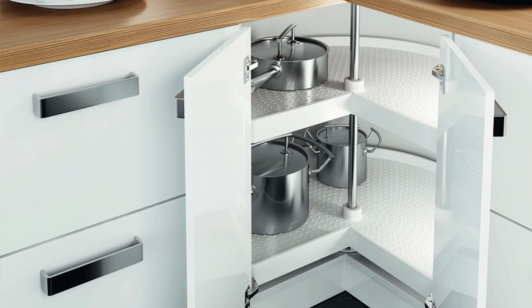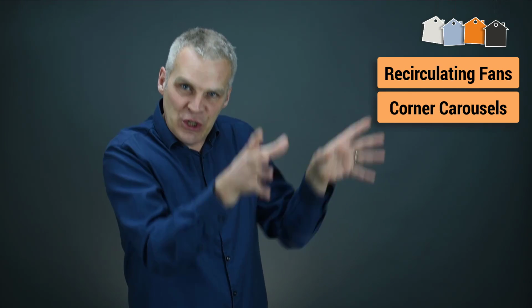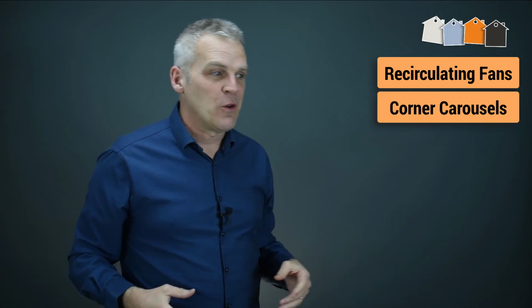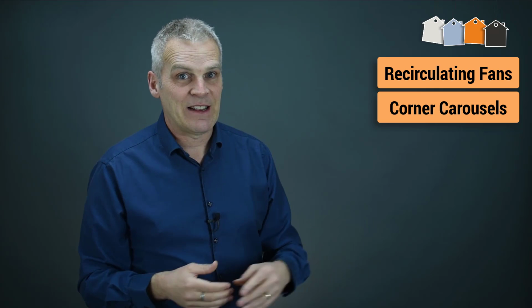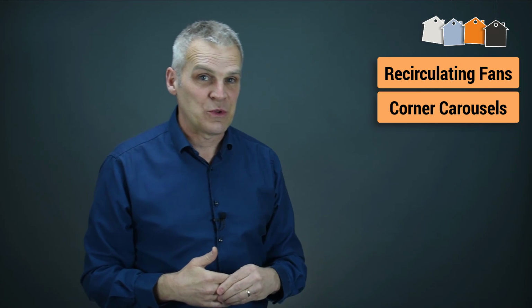The second point is corner carousels. Now, I know corner carousels in kitchens sound like a fantastic idea, but honestly I think they're more trouble than they're worth. When you load them up with stuff, it can shift where the doors are positioned so they don't then close properly. Obviously you're trying to fit a circle into a square, that's going to mean generally less storage. So I would scrub the carousels and just go for 2 conventional doors.